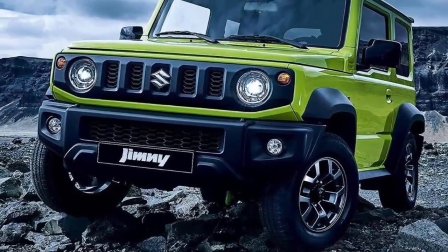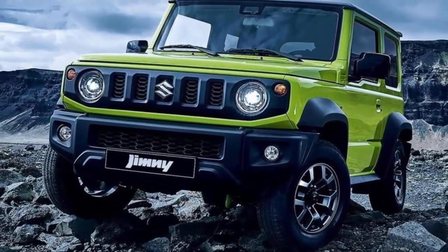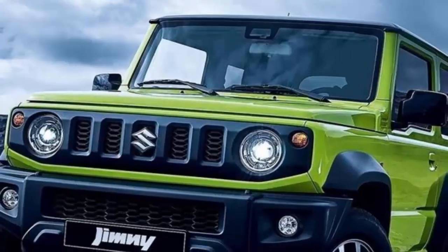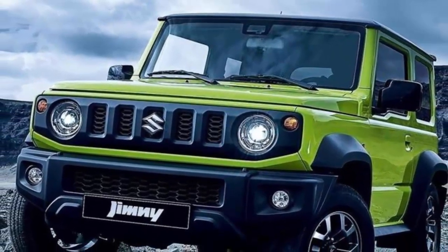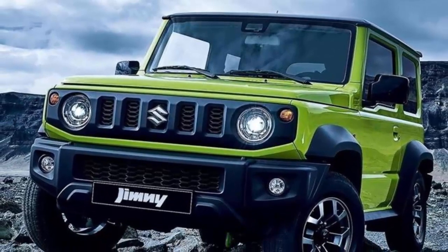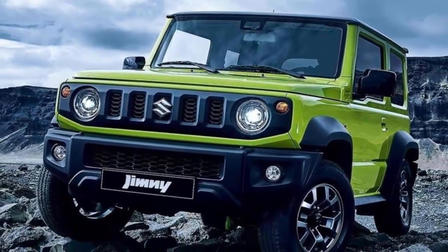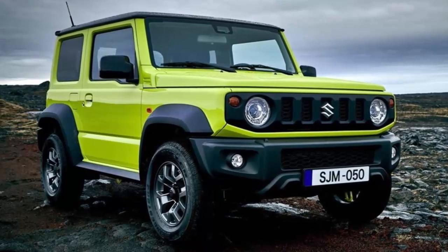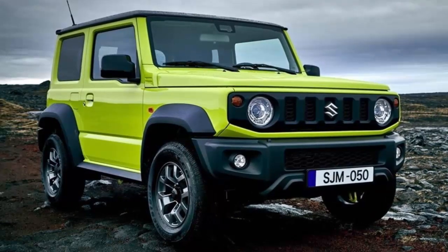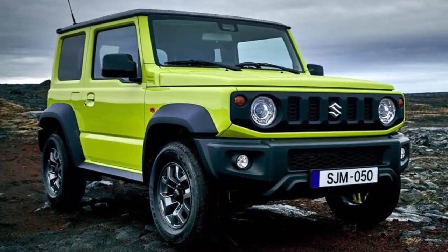We can't deny that the Suzuki Jimny is one of the hottest nameplates these days that Americans will never have. Well, at least not yet, but we'll see. In fact, the car is so in demand, Suzuki is having a hard time keeping up with the demand for the mini off-roader. Among the traits that make the Jimny such a desirable vehicle is its toyish appeal.